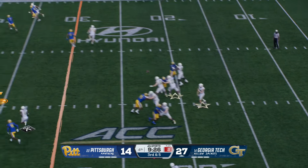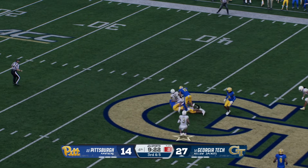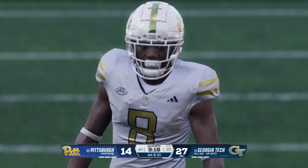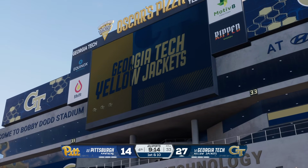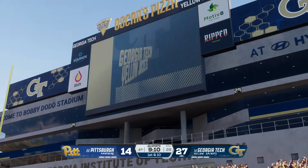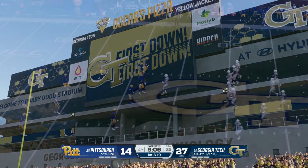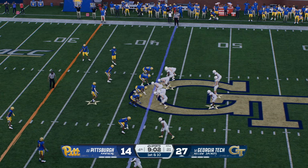Looking to pass. It's King. Catch made in space. Look out. They bring him down, but it's a big play all the way to the 43. I mean, Chris, look at this guy. You talk about having a great day throwing the football and leading his team to a nice, comfortable lead late in the game, and it continues. The coach is showing confidence in what he can do. And the Yellow Jackets will line up on 1st and 10.